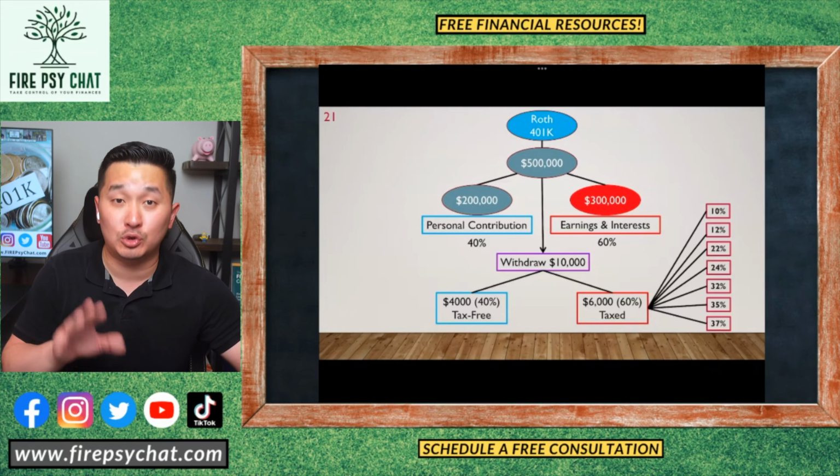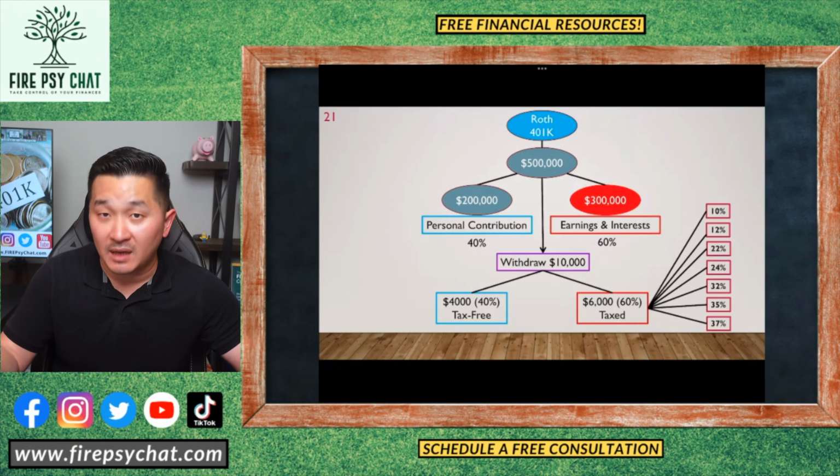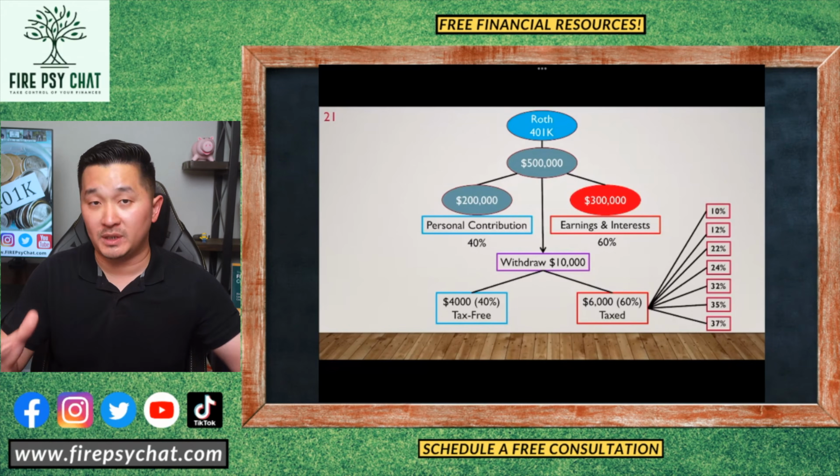I am not planning to withdraw early from my Roth 401k because the penalty and taxes, even with the pro rata rule, would be too much, right? The other thing I want you to keep in mind is the required minimum distributions, or the RMD.